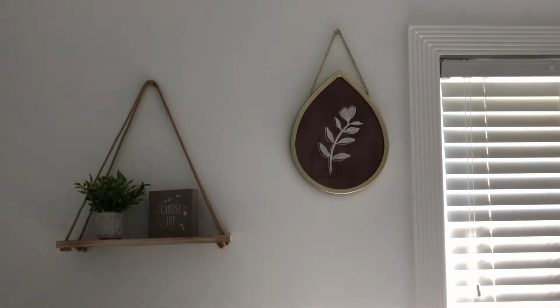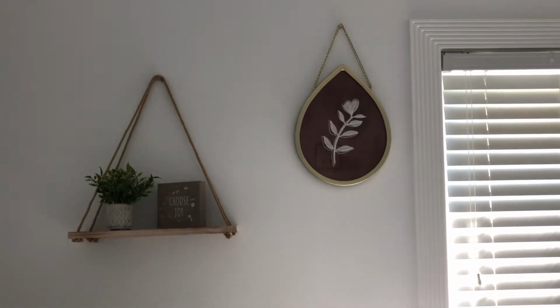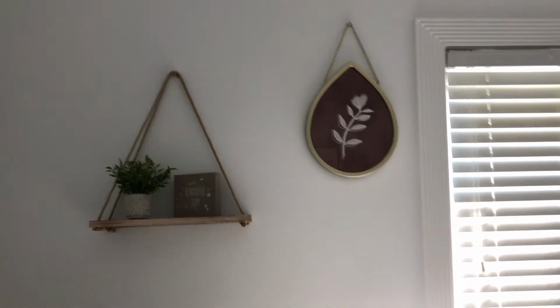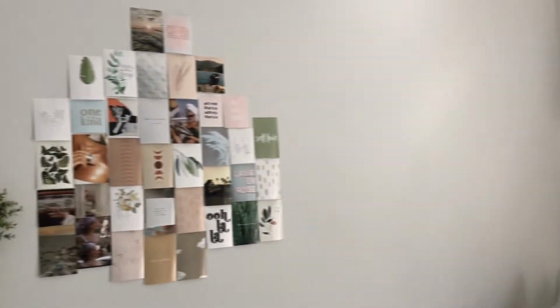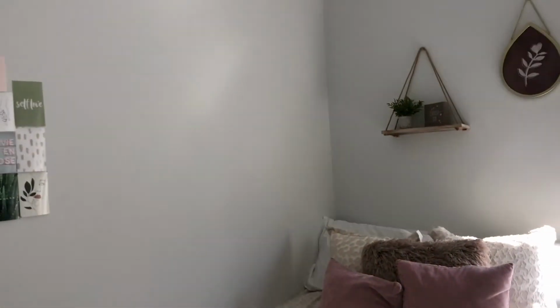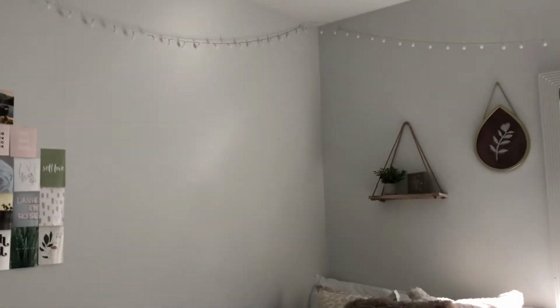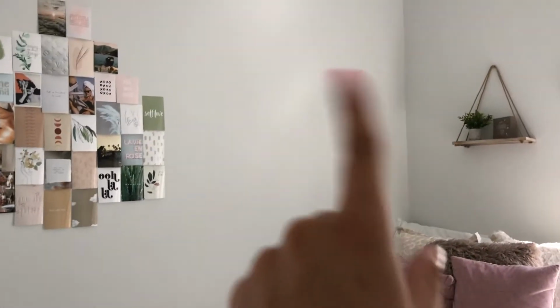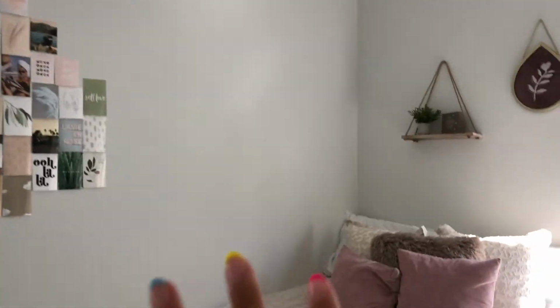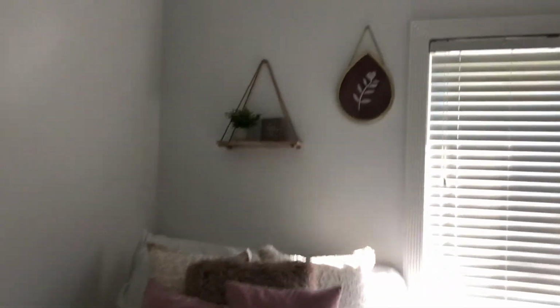and this flower mural from Hobby Lobby, which I love. It's a purple color, so it kind of brings in the pillows and the blanket and just adds some color. I had a tapestry up last year, but I figured it was time for a new change. I feel like the tapestry isn't in style anymore, so I'm doing more of a plain bare wall. I might put something here, I'm not sure yet. I like the plain for now.